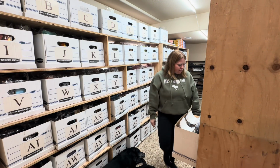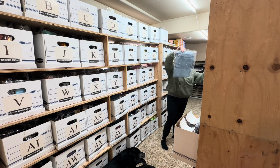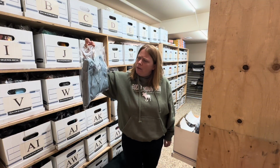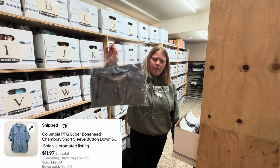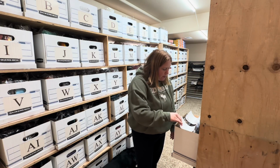This is Columbia. I don't think it's PFG. This was one of Chris's old shirts, so definitely not making any profit here, but it sold for $11.97 plus shipping. So making back like 10 bucks.